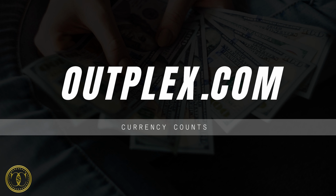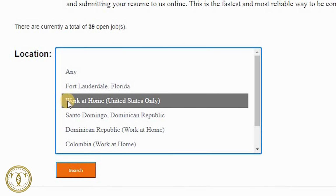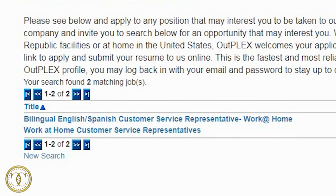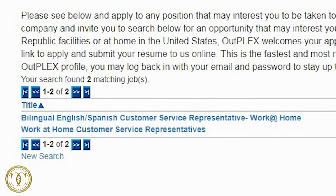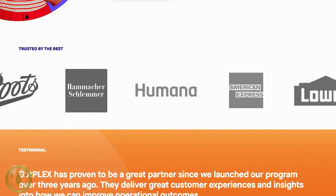So number 5, the 5th real work from home job is Outplex.com. So you'll go to explore careers. So down here, after you go to explore careers, you're gonna go to work from home, US, and they do have bilingual service rep positions available, as well as regular work at home customer service reps. And you'd be working for companies like Humana, Rosetta Stone, American Express, AT&T, Lowe's, and more.